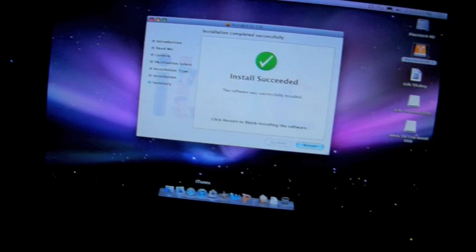It's going to finish installing iLife, and I'm going to register iLife, and I'll see you once I'm done with that. I just finished installing iLife 09, and I'm very happy with this machine. It runs great. It really does.